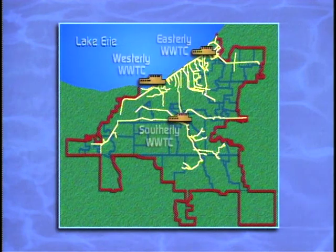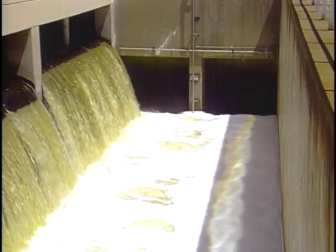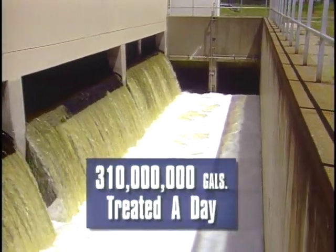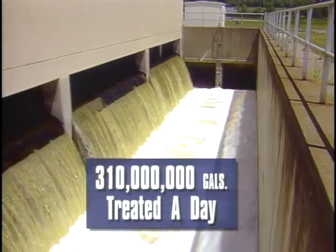Which one I end up at depends on where I've been. I usually go for the closest. Altogether, these 3 plants treat about 310 million gallons of wastewater on an average day. That's equal to a line of 1-gallon water jugs wrapped around the earth 1.5 times.